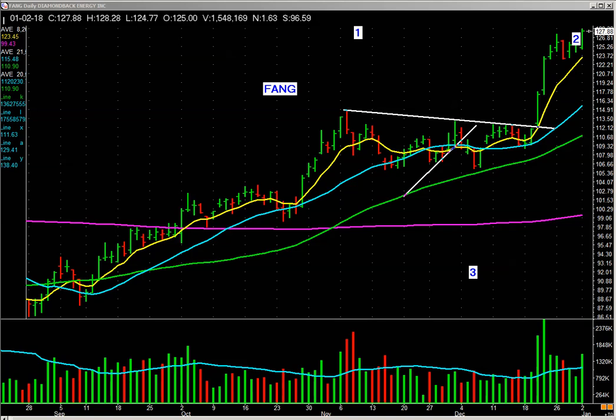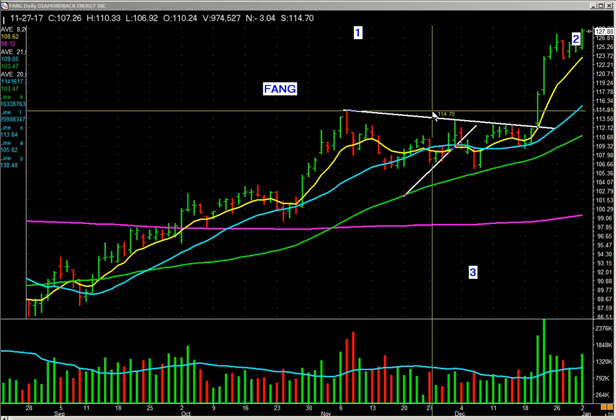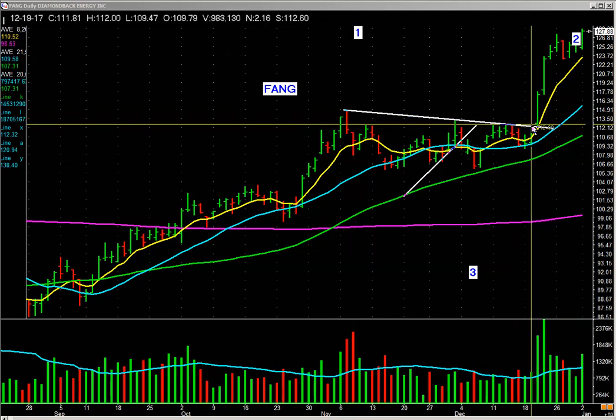5 to 7%, too big. We want less than that. And that's why we really look for tight chart formations that a fourth grader could see and understand. That's kind of what we're looking for.